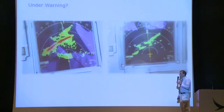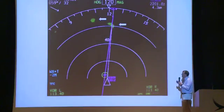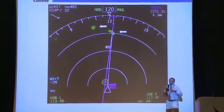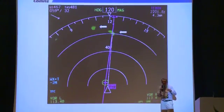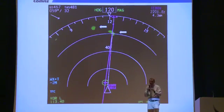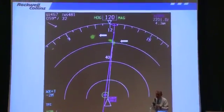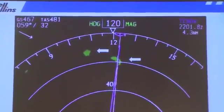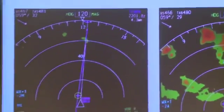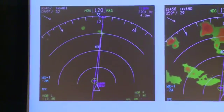Then we went to Thai Airways on their 777, and they fly one of our very old radars on some of their 777s. In fact, it doesn't even have a gain control. So they were used to green being a thunderstorm core over the middle of the ocean, and green was really scary. Green meant I need to avoid you by 25 nautical miles. So when they got the multi-scan radar, this is what they saw. They said, my gosh, there's no place to fly. You've taken all my ability to fly the airplane away.